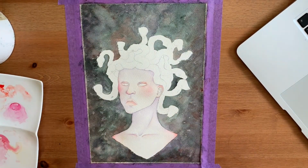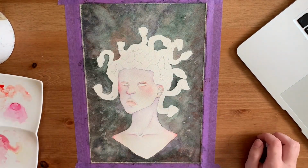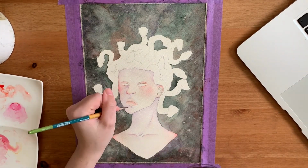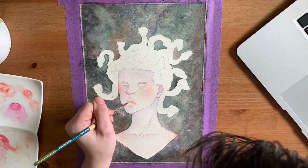Anyway, thank you for sticking with me through that little bit of self-reflection. Let's focus back on the painting. So as you can see, I did that purple shadow that I talked about, and it's really soft and well blended, and I'm really happy with how I blended it. I'm pretty impressed with myself. I feel like that was a huge step forward for me.